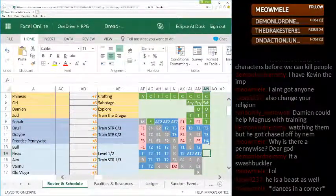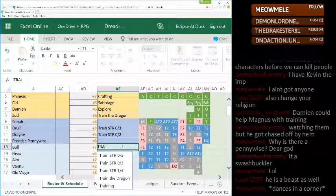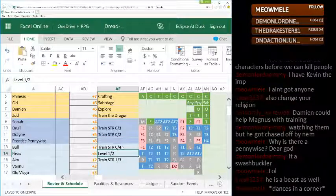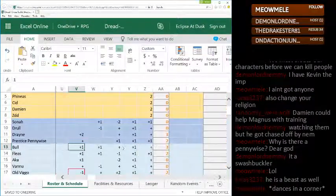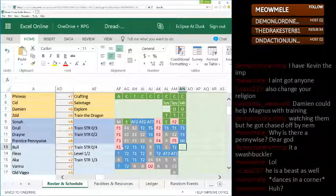Yeah, so let's train Bull's strength for now. I think it's odd. Yeah, that's why. Okay, yeah. 0 out of 4. Yeah. And give him 3, I guess. Kind of the pattern.